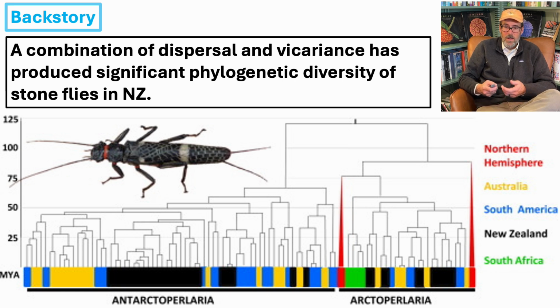Leads to the question, is this vicariance or are those dispersal events? These are interesting phylogeographic questions that this paper doesn't go into. So I'm going to leave that there. Just a little bit of natural history. This is a different species of stonefly with its own cerci. It's not like the model species.